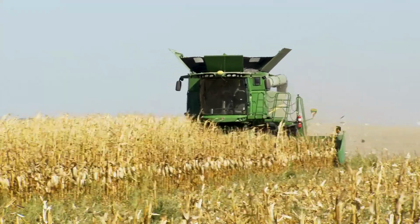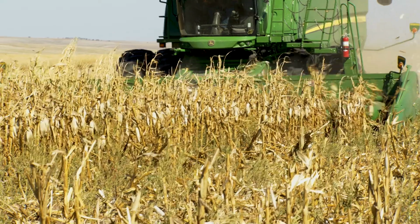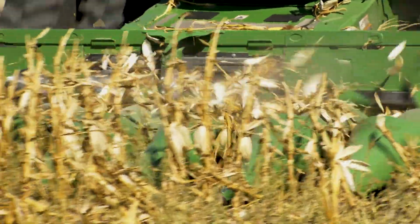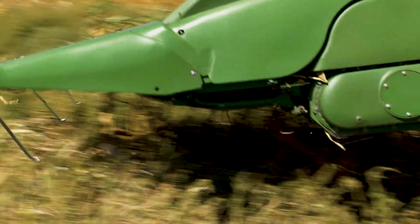So corn has a special header where we only want to get into the combine the ear itself, and as little plant material as possible. And so on a corn header, you'll have knife rolls that will pull the plant down and actually pop the ear off, and then they'll be augered into a combine. And then the combine, that's where the threshing and separating will occur.